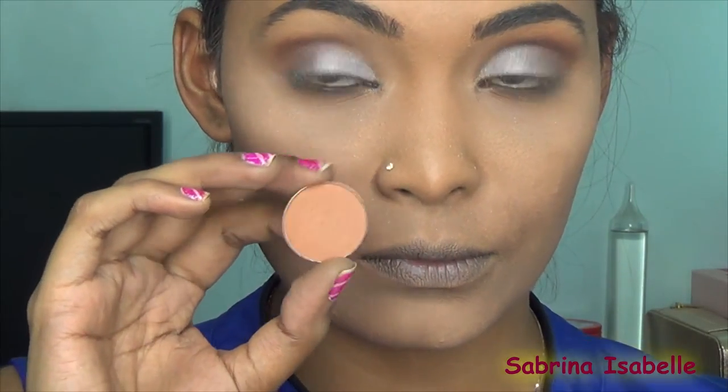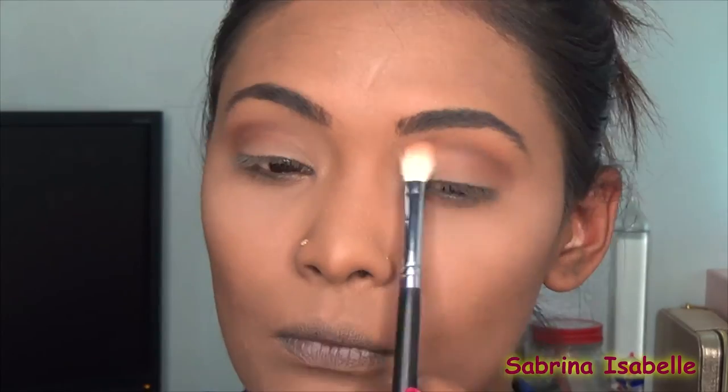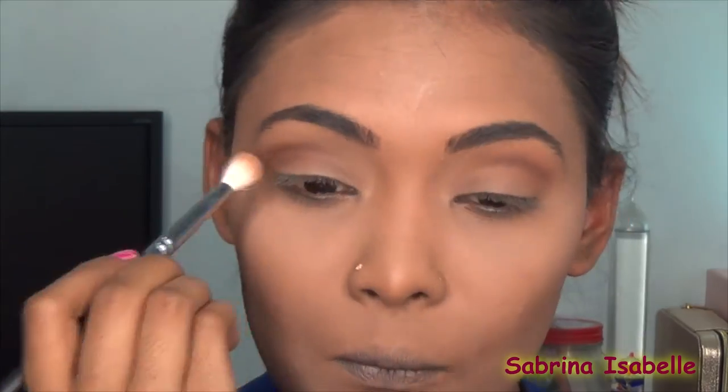And then I'll be going in with my Morphe Cafe Macchiato, and then I'll be blending it out with my Morphe M433 brush. So I'm taking a lot of time to blend it out so it doesn't give me any harsh lines.